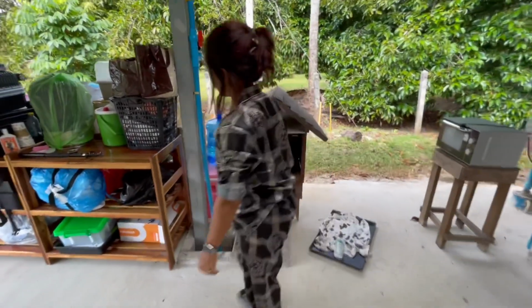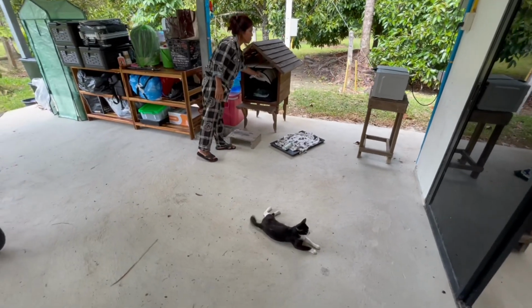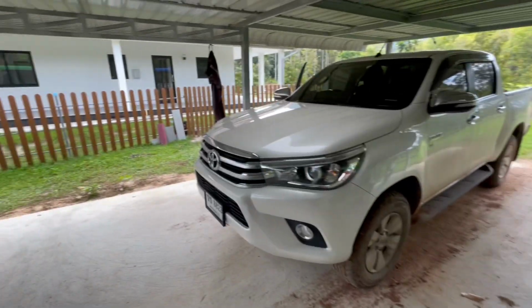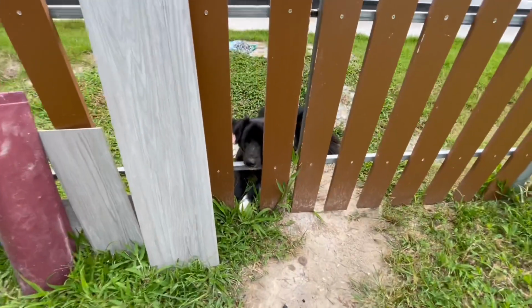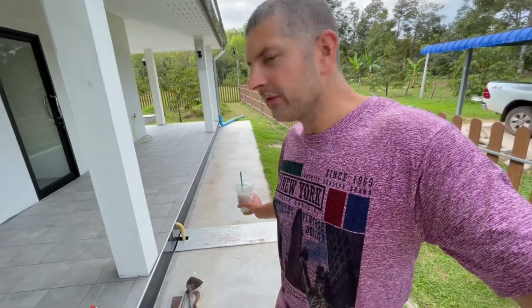Looks like Pen's putting a bed for it in there. The cat seems alright here now. It's getting used to it a bit and it's relaxing a little bit, though the dogs are still a bit chasing it. Bung Bung still wants to get his teeth around it. I've had them metal things made to cover the holes there.